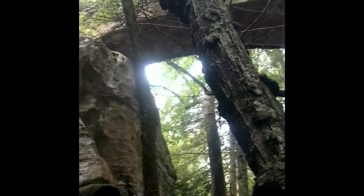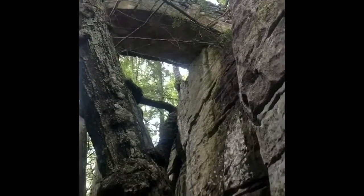These trees grow out of down here, which is really cool. And up there you can see there's walkways, bridges that go over. I was up there already. I took pictures pointing down in here. I'll post those.